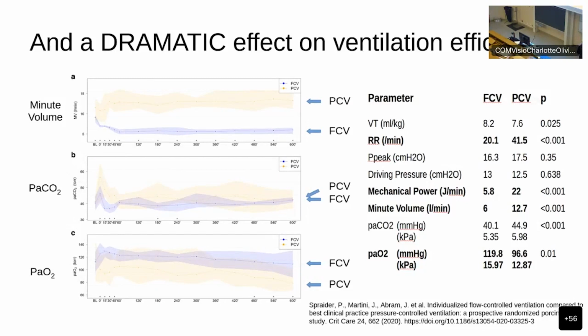And look at the minute volume. For PCV, we needed 12.7 litres a minute to keep the carbon dioxide down. And even then, the carbon dioxide is a bit high, you'll agree, 45 millimetres of mercury. Under FCV, flow control ventilation, not only are we damaging the lung less, but we need less than half of the minute volume that we needed for PCV to keep the carbon dioxide down.